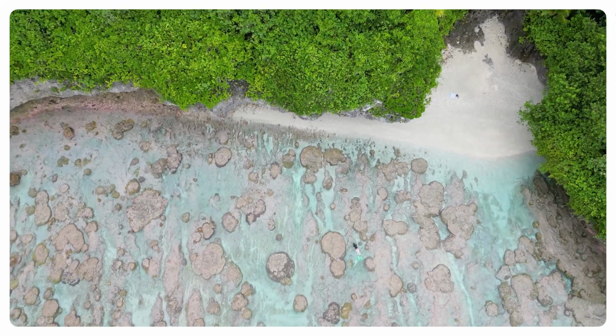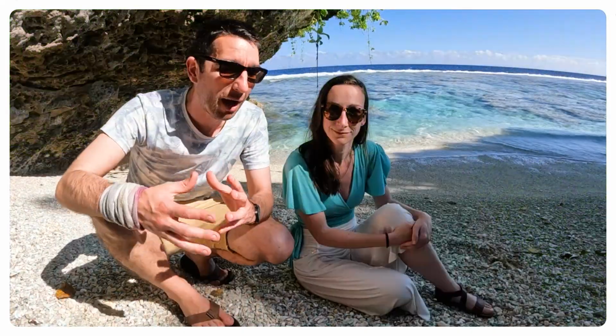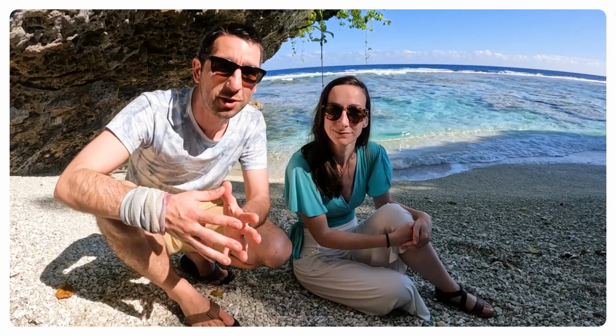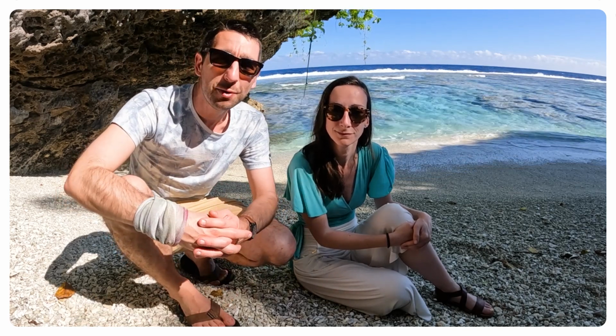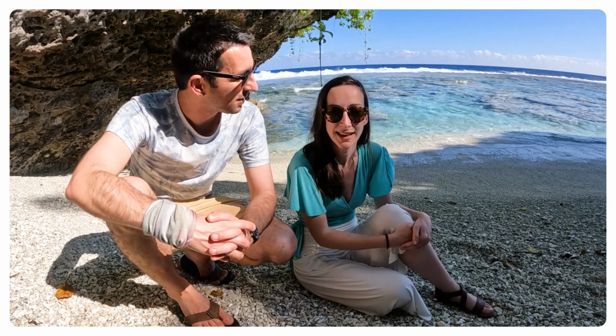But yes, snorkeling is absolutely fantastic in Niue. If you can bring your own gear, then you'll have access to it at all times. Otherwise, there are a few different locations where you can hire gear such as fins, mask and snorkels. One of the great locations is Niue Blue, which is one of the operators on the island. Next one on the list, Laura.